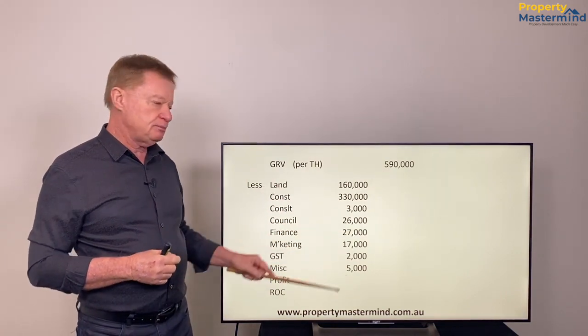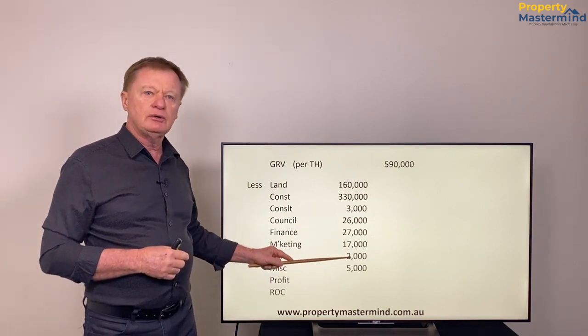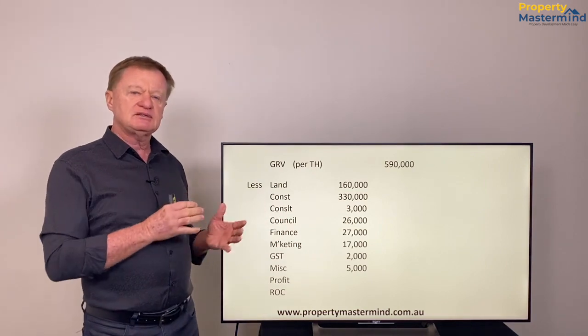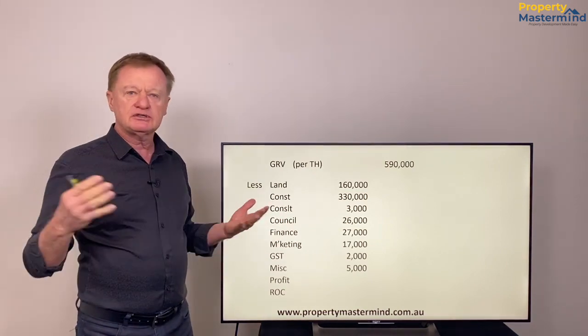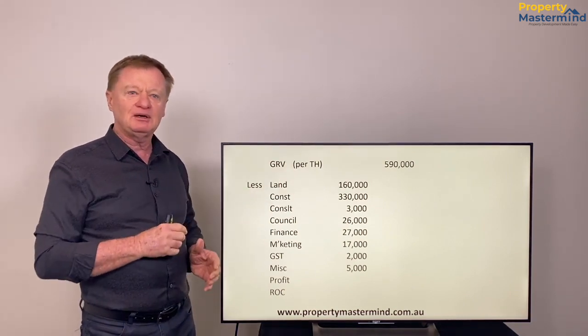Marketing, roughly about 3% we often work on. GST, you might think, gee, GST is really low. And the reason it's low is when you get a project, and we'll have a look in a minute, that doesn't make a lot of profit, there's not much GST to pay because your costs are almost equal to your sale price.